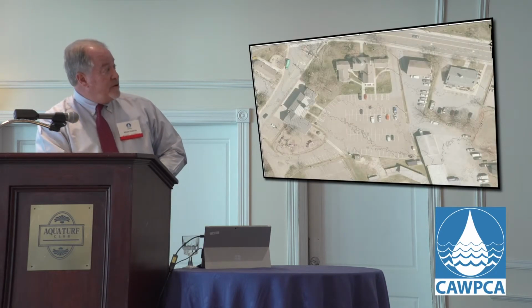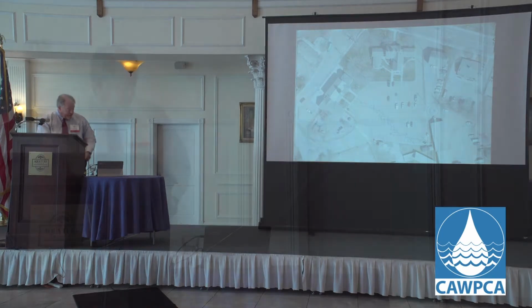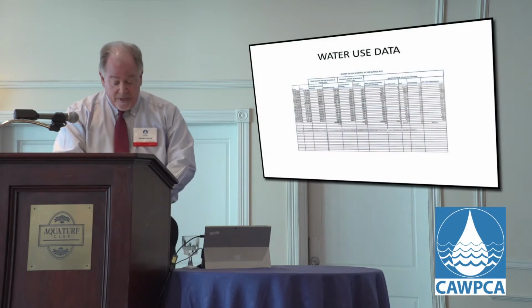Here's an aerial photo of it. This is the Riggio building here. Fire department's here. Route 1 is up to the top. And we'll be installing a system in this grass area adjacent to the building. And that shows some of the soils testing and the soil types that were encountered.